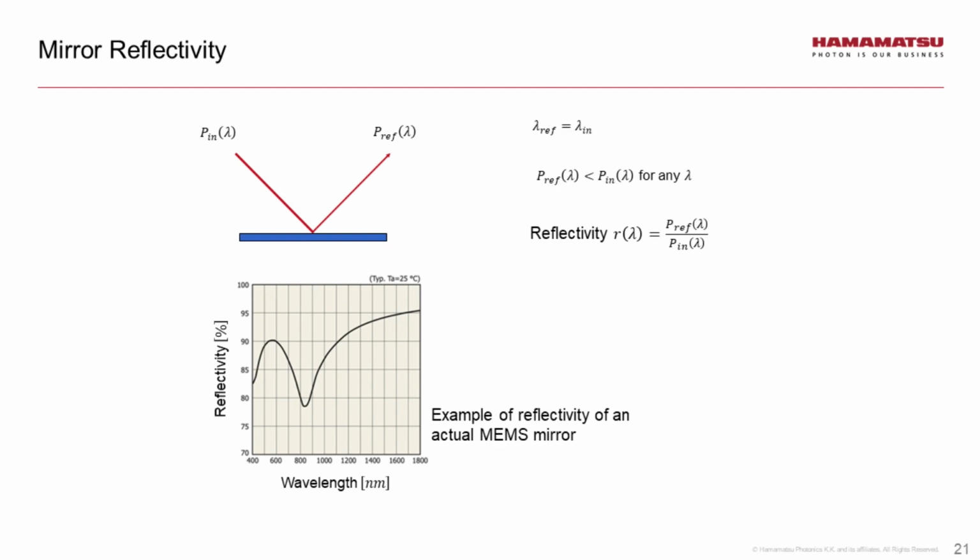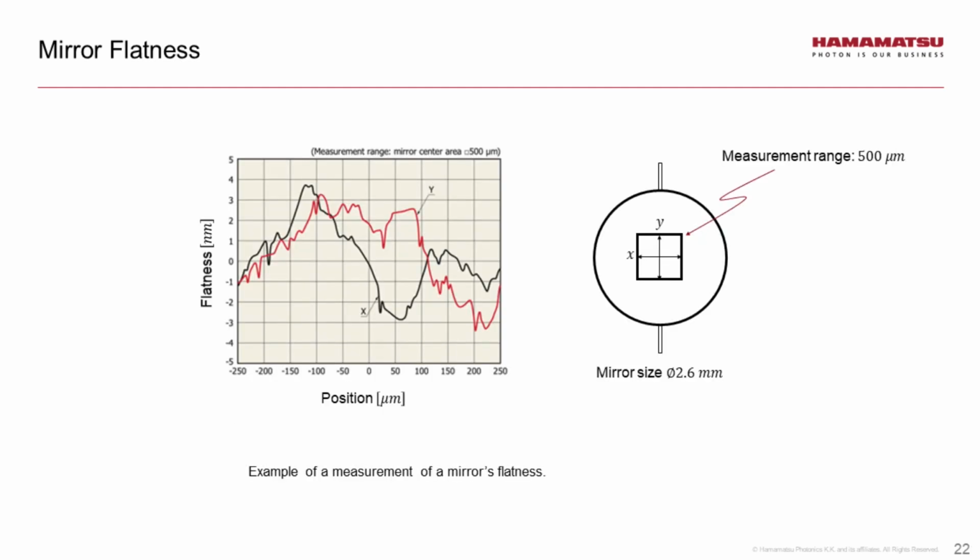At the bottom, you see typical reflectivity for a MEMS mirror as a function of wavelength. We see that in visible light, we get around 90% peak reflectivity. Then there is a dip around 800 or so, and then reflectivity again recovers as we move into infrared. Reflectivity will depend on the type of material that is used for the reflecting surface.